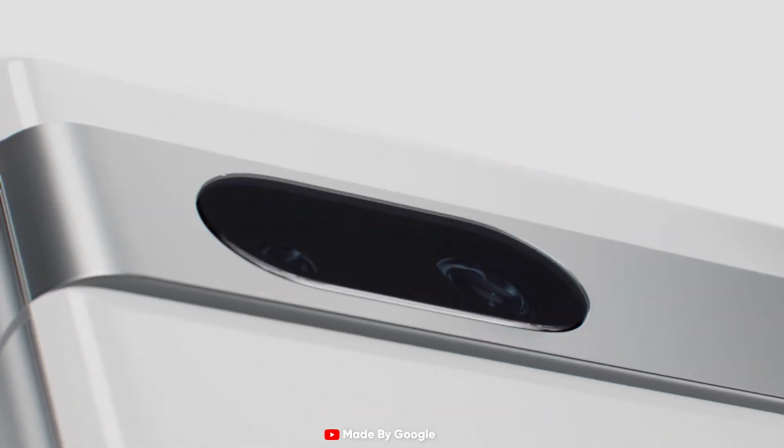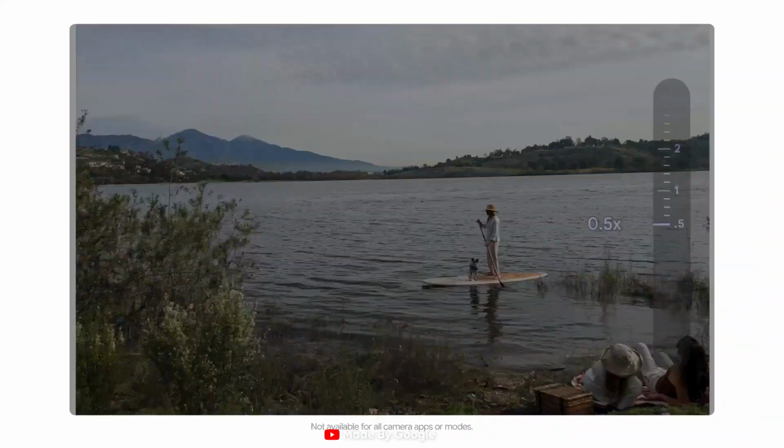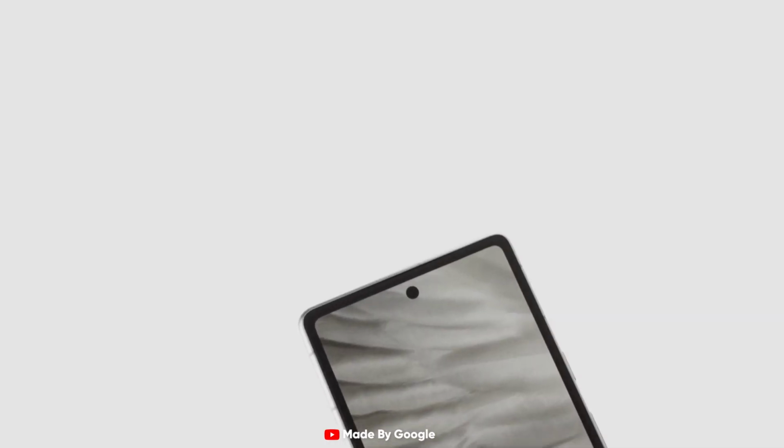In terms of photography, the Pixel 7a sports a dual camera setup on the back featuring a 64 megapixel sensor and a 13 megapixel ultra-wide lens. On the front, there is a 13 megapixel selfie camera.